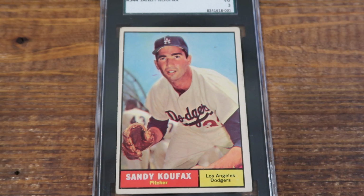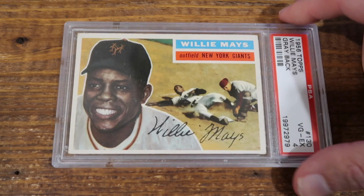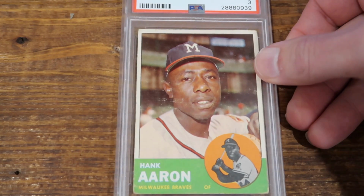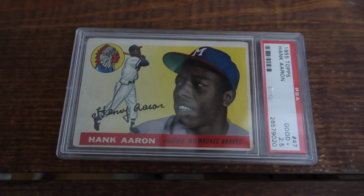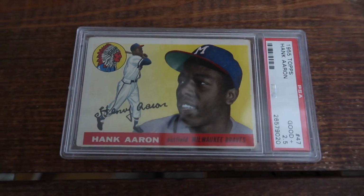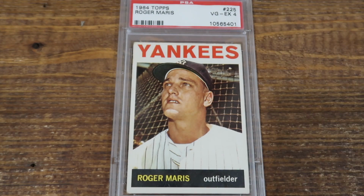Probably one of the best lefties ever. Well, I know he's one of the best lefties ever, maybe one of the best left-handed pitchers ever. Sandy Koufax. '56 Willie Mays. '63 Hank Aaron. '55 Topps Hank Aaron. Another '56 of Jackie Robinson. '64 Roger Maris.